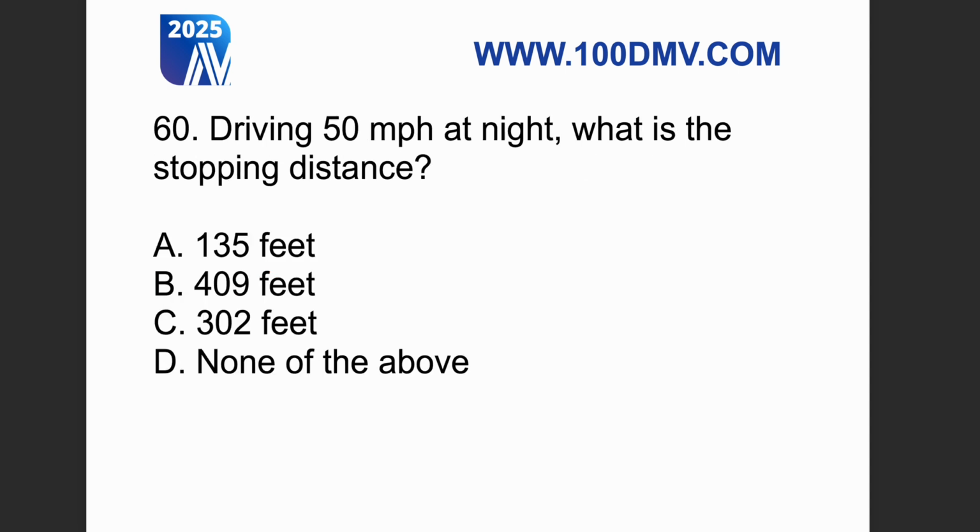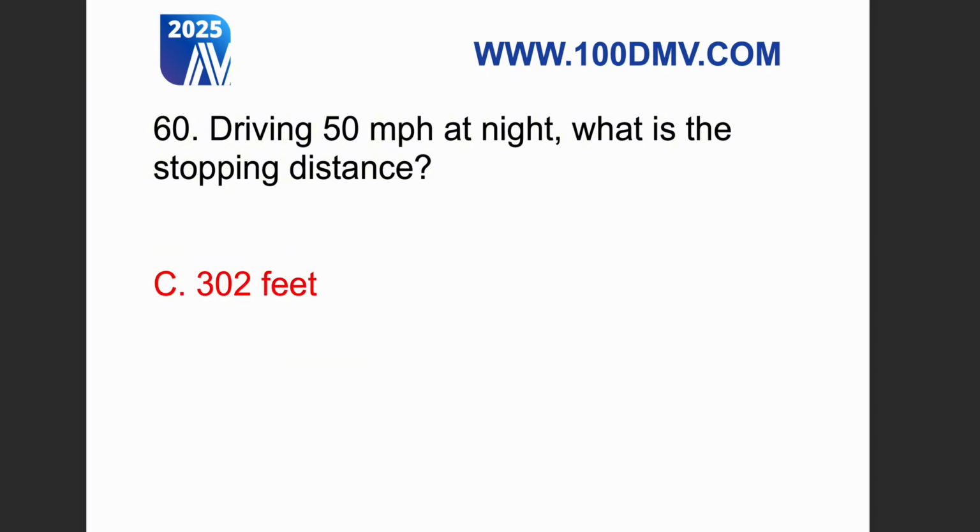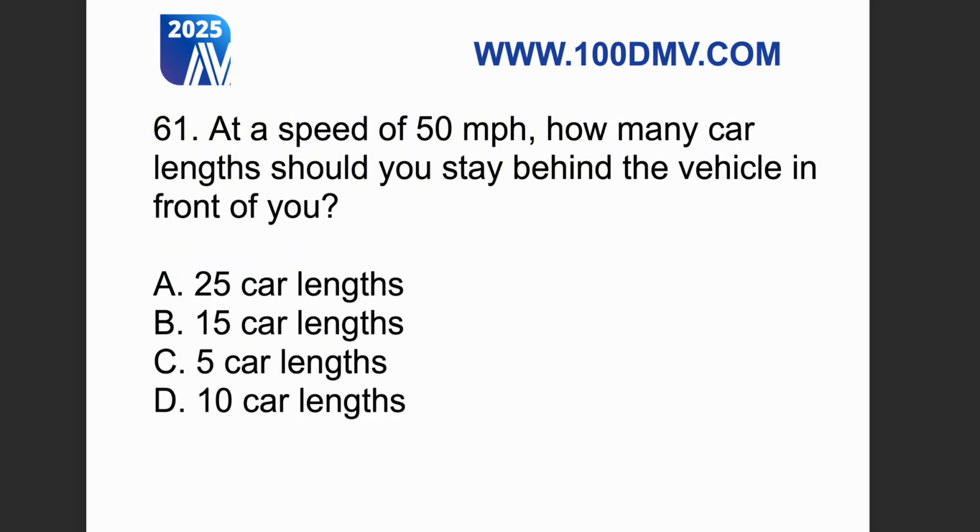60. Driving 50 miles per hour at night, what is the stopping distance? A. 135 feet. B. 409 feet. C. 302 feet. D. None of the above. Correct answer: C. 302 feet. 61. At a speed of 50 miles per hour, how many car lengths should you stay behind the vehicle in front of you? A. 25 car lengths.